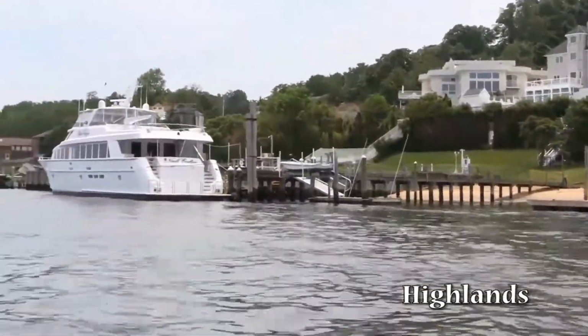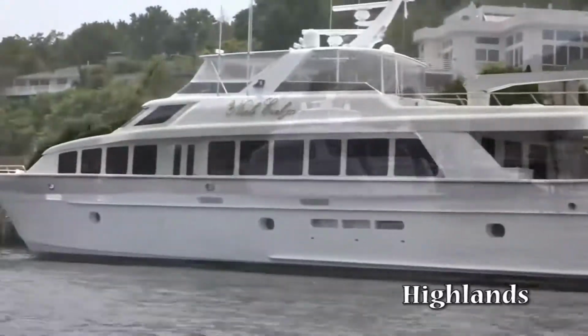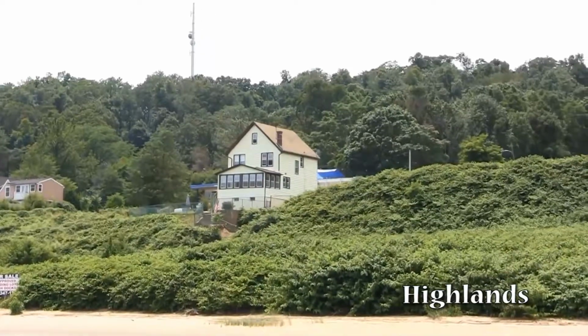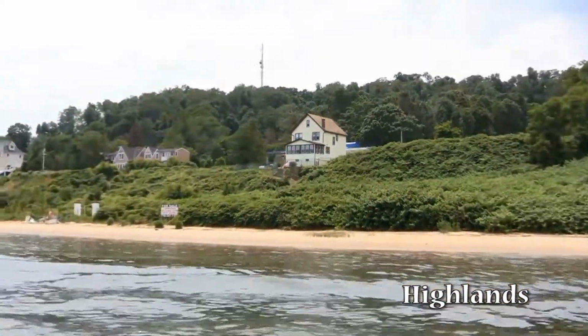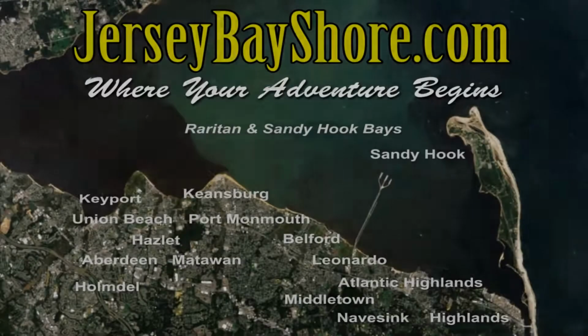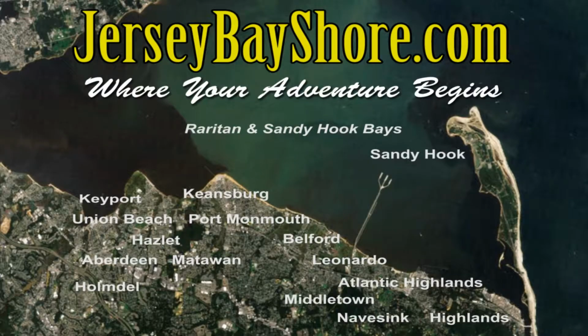And I think this is the biggest boat that I've seen on the Bayshore, and it is permanently docked in front of that house, and that's a beautiful house too. But the boat right there is it, and that's it. That's the tour from Aberdeen to Keyport to Union Beach to Keansburg, Port Monmouth, Belford, Leonardo, Atlantic Highlands, and Highlands.